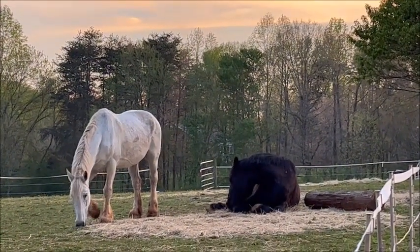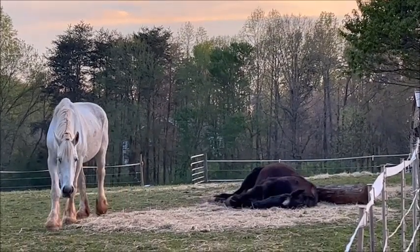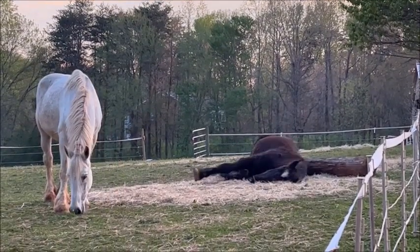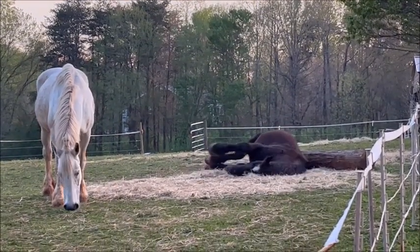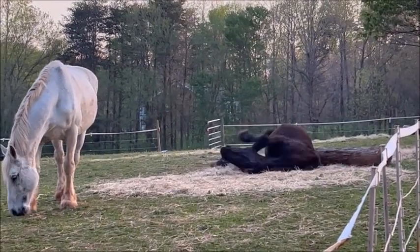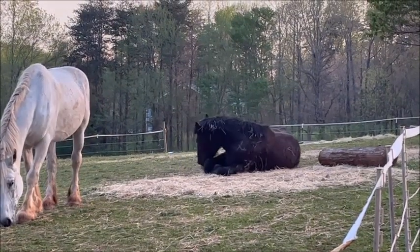I don't think he'll try to roll because that's there. He's just got an itchy foot. Aw, what a handsome. He's gonna try to roll anyway. And that's why I keep some of the hay down there, because it is soft and it's good scratching.